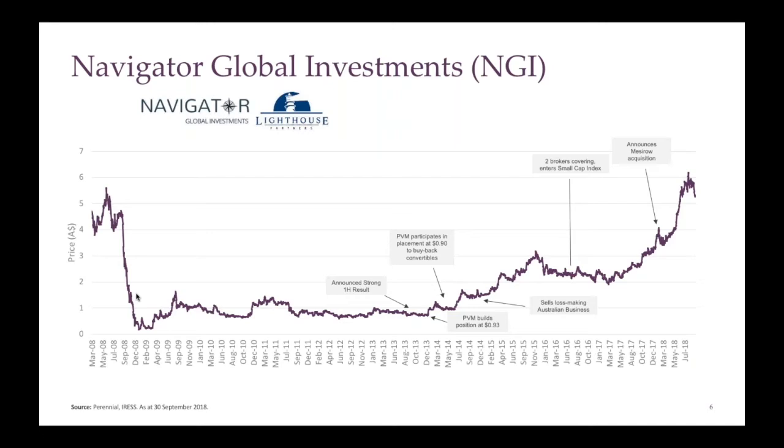Over time, obviously, people in the market became aware of it. They sold their loss-making Australian business. So right now, it's just 100% US business, which is good given where the currency is. And it's gone the full journey and now has 2 major brokers covering it. You know, a firm like Macquarie Bank now covers this. So that's obviously going to help the re-rating. It's gone back into the small cap index.